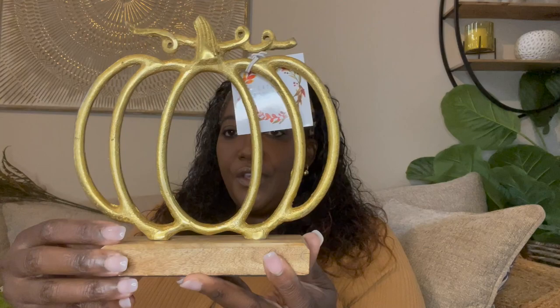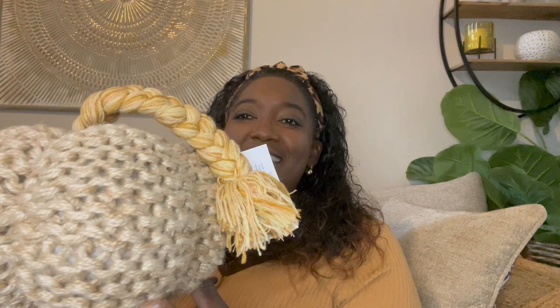I also picked up from Ross a couple pumpkins. And this first one is this sweater pumpkin. I thought it was so precious. I'm not quite sure about this rope stem. It's kind of long in my opinion, almost looks like a braid, but I thought it was really cute and it's $8.99.